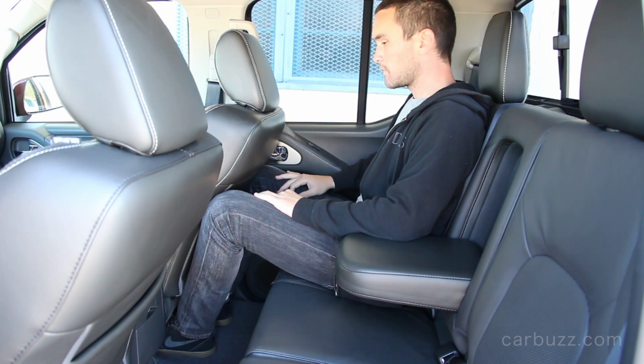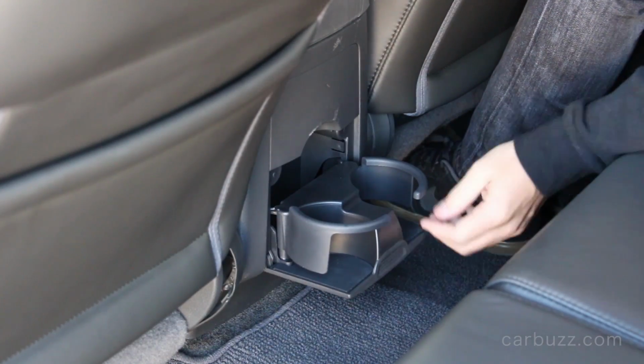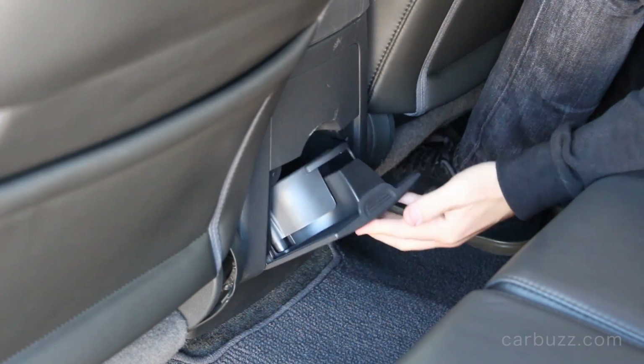See the rear seat space here? It's not huge, but I think it's sufficient enough. I can appreciate the cup holders as well. That's always good.